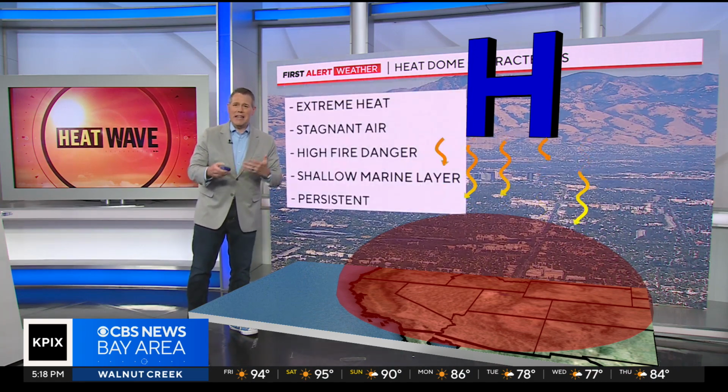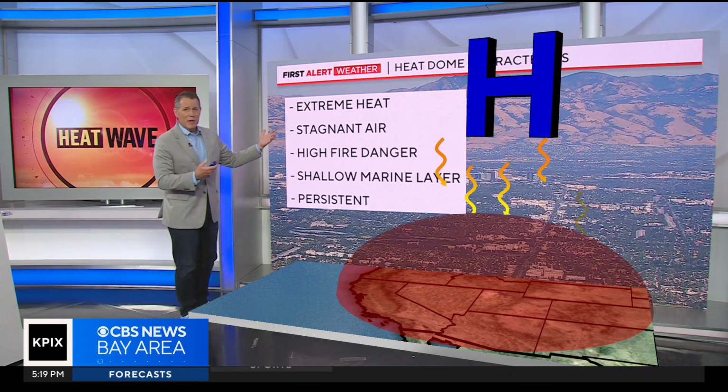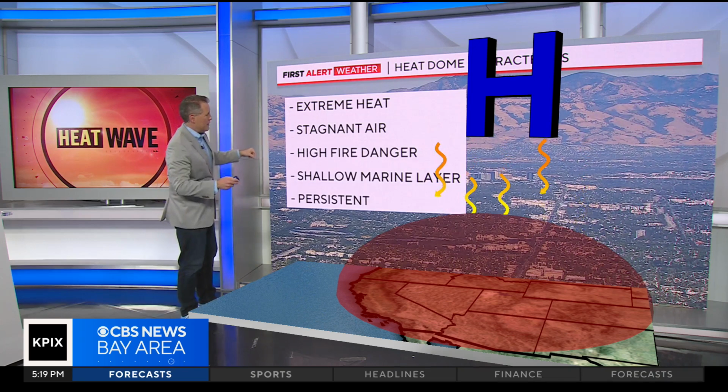The weight of the air means sinking air overhead. It means very little cloud cover. And as that air sinks towards ground level, the pressure from above compresses the air that's already at ground level, and that heats it up. But it's not just the heat. Here are the consequences of these heat domes. Just the extreme heat is enough by itself, but also an elevated fire threat. We'll talk about that in a second.